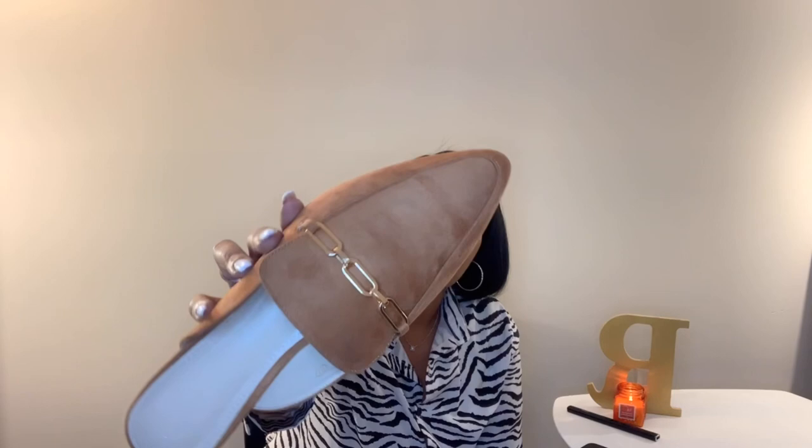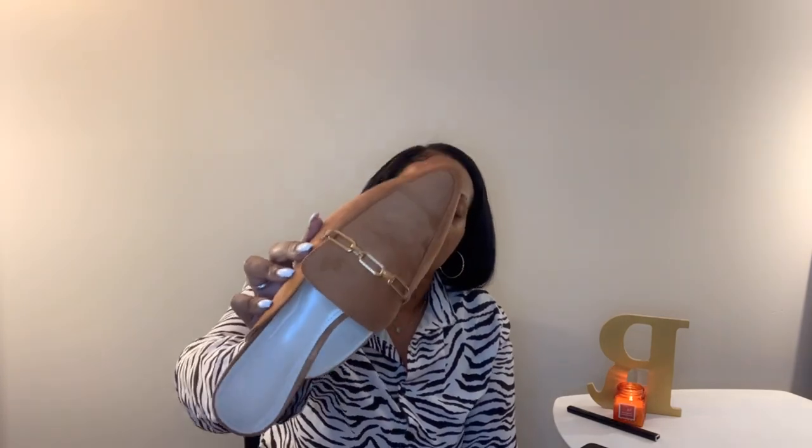This pair is another suede pair. This is super pointy brown with the gold chain effect, as you can see. Just a flat suede mule, like a camel brown with the gold. Again, this is for work. Super cute. Those were $16. Okay, and these are the last pair of mules that I got.